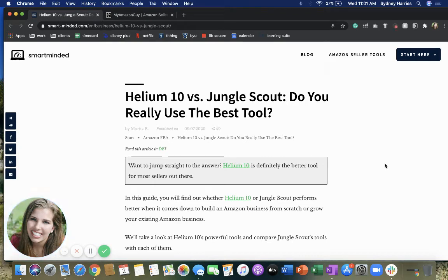Helium 10 or Jungle Scout, do you really use the best tool? My name is Sydney Harris with My Amazon Guy, and today I'll be walking through Helium 10 versus Jungle Scout and which one is really the best tool to help you build an Amazon business from scratch or to already grow your existing Amazon business. So we'll jump straight ahead to the answer.